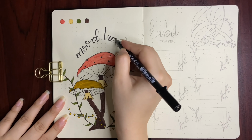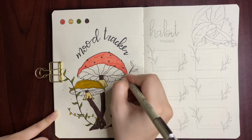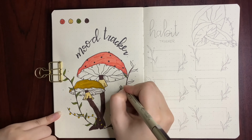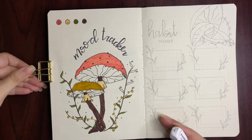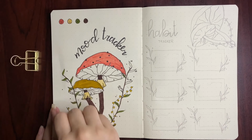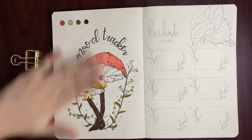Once again, I wrote the title of the spread in curved shape just to go with the hemispherical cap of the mushrooms. In this spread, I drew 2 giant mushrooms only, which turned out quite astonishing if you ask me. I colored them in mild vermilion and mustard shades from my color palette.